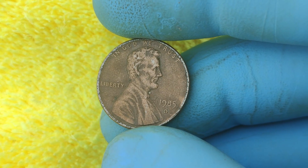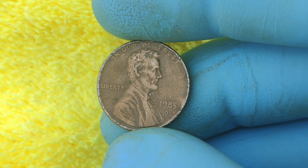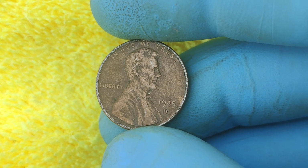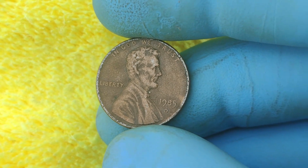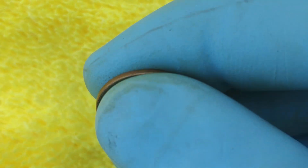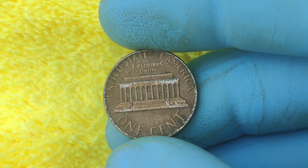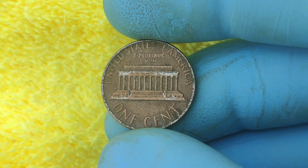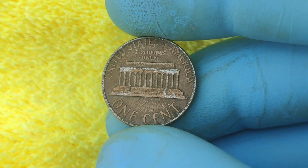The beauty of the Lincoln Cent series is its accessibility. Anyone can start searching. You don't need expensive equipment to begin. All it takes is curiosity, patience, and attention to detail. And sometimes, a bit of luck. So the next time you receive change from a store, don't ignore the pennies.